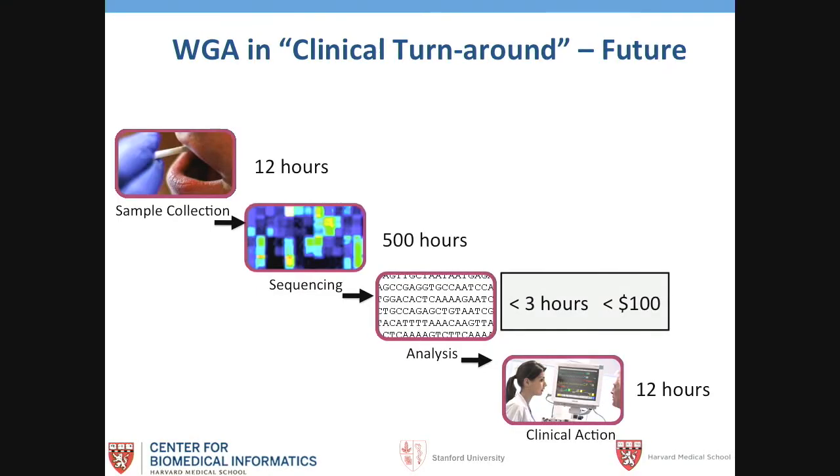So what we want to do is change that from 40 hours and on the order of $1,000 or $1,400, and the optimization that we're going to talk about later is pushing us towards whole genome, again, under 3 hours and under $100.